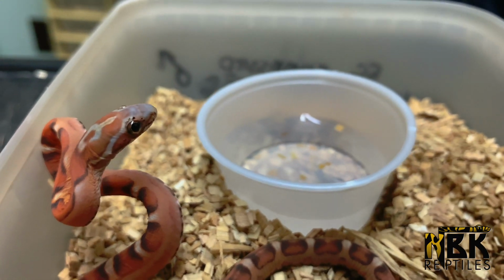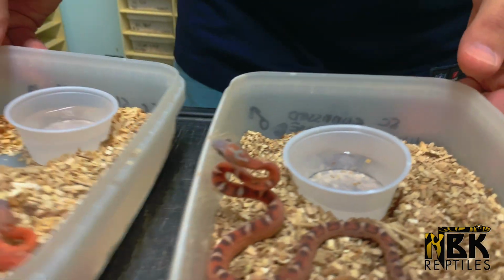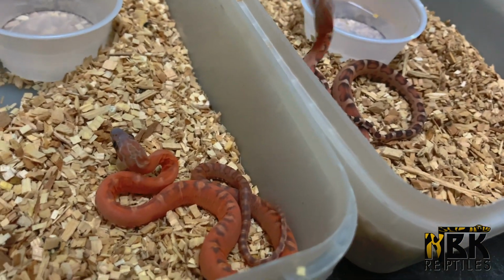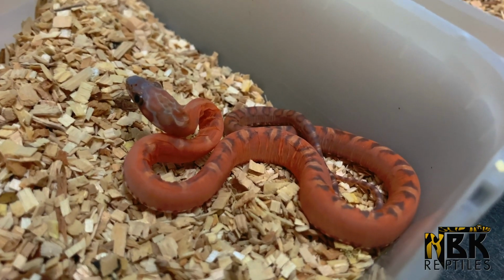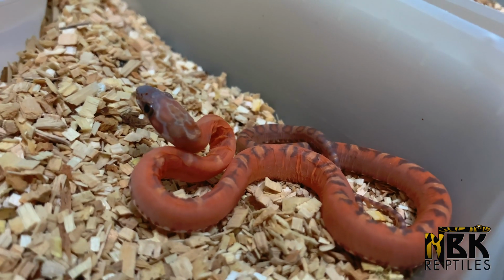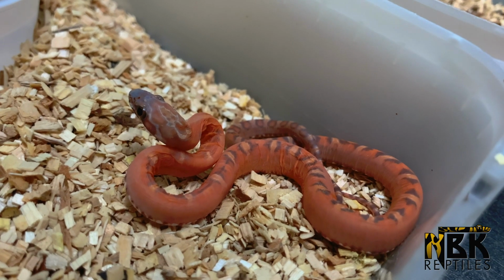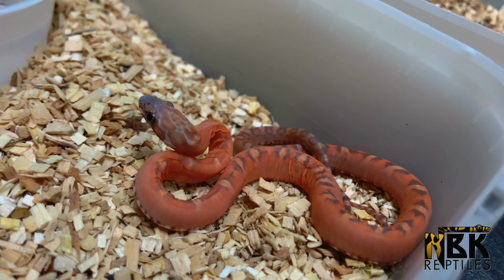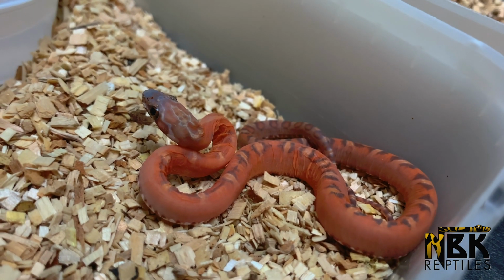Now here we have a sun-kissed hypo. You can see how lighter this color is, there's no black to it. It comes up a little bit more purplish, but definitely really amazing. Right away, guys, this is a triple recessive. Let us know, what are the odds to have a triple recessive? Antoine, what is it? 1 in 64. So it's one chance in 64 to be able to produce this beautiful animal.